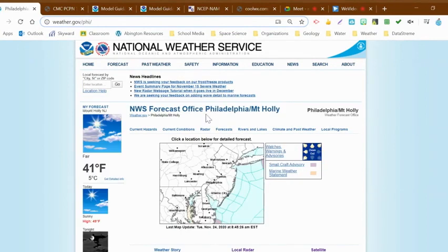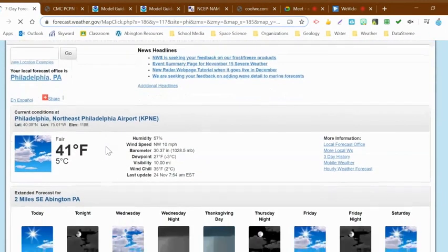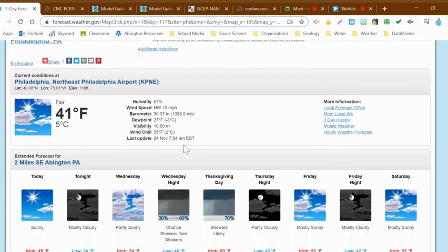This is our local office, the Mount Holly office, and I gave you a direct link to that for the Philadelphia region. Again, we are right here in this lower part of Montgomery County. If you click on this part of Montgomery County, it will bring you up to Northeast Philadelphia Airport, which is our closest official weather station.